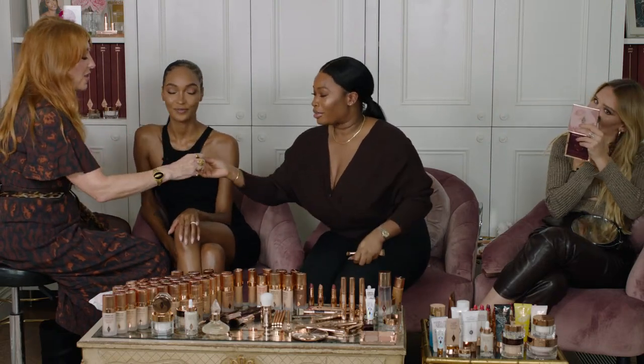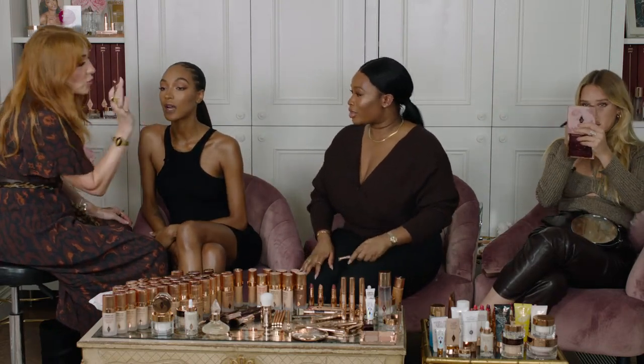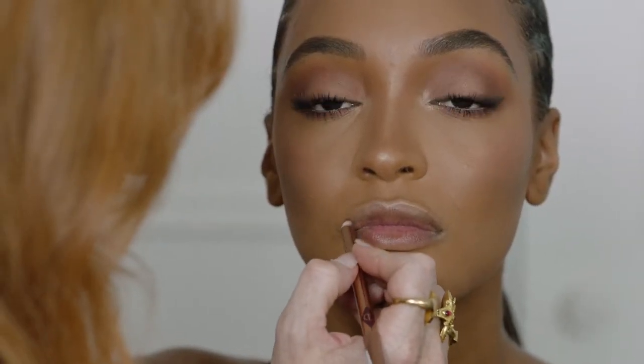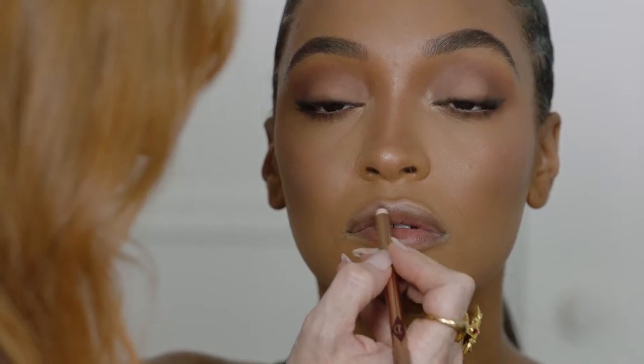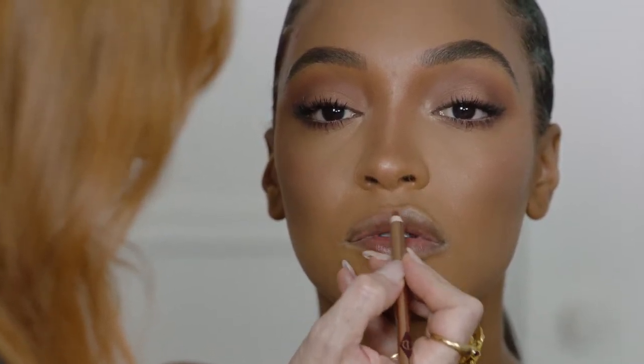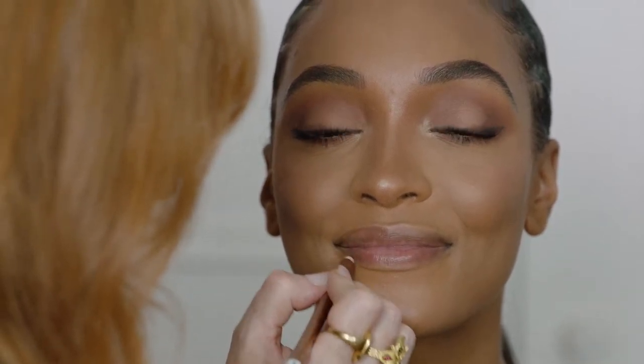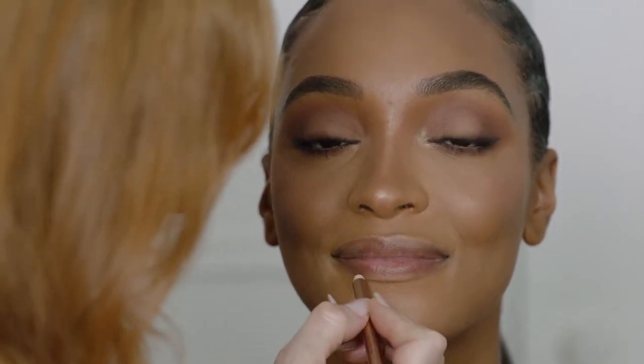Okay, so we've got Foxy Brown, and you love this. We love Foxy Brown. We're just going to use a little bit of Foxy Brown to line. Smile for me, darling. I'm going to put on Love Trap, which is a kind of nudie brown pink, which I love. And it really does make my lips look a lot bigger.